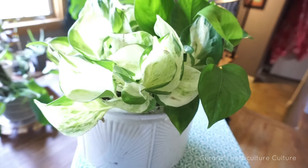Now, basically, this was in Lowe's. It wasn't labeled the Manjula pothos. It was labeled an exotic plant pothos. And I noticed that it has some of the solid colored leaves in the pot, along with the Manjula patterned leaves. And I said, that's the Manjula. And I wasn't expecting to see it, but I did, out of the blue, and Christmas again.